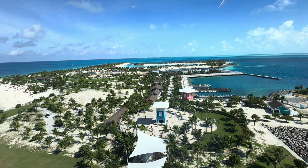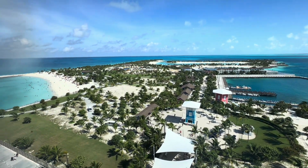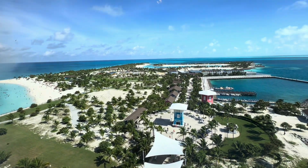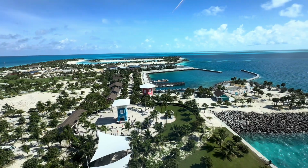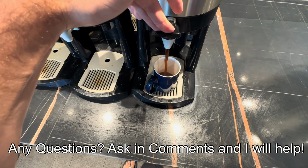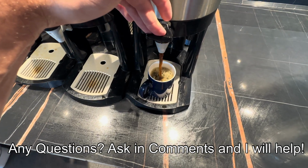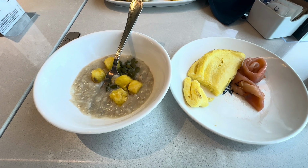We have arrived at the buffet for breakfast, and here's our first shot at Ocean Cay, MSC's private island. We're gonna be spending the whole day there. First breakfast stop for me, of course, every morning is a strong cup of coffee. I am enjoying the coffee here on MSC. We have our breakfast with a view.